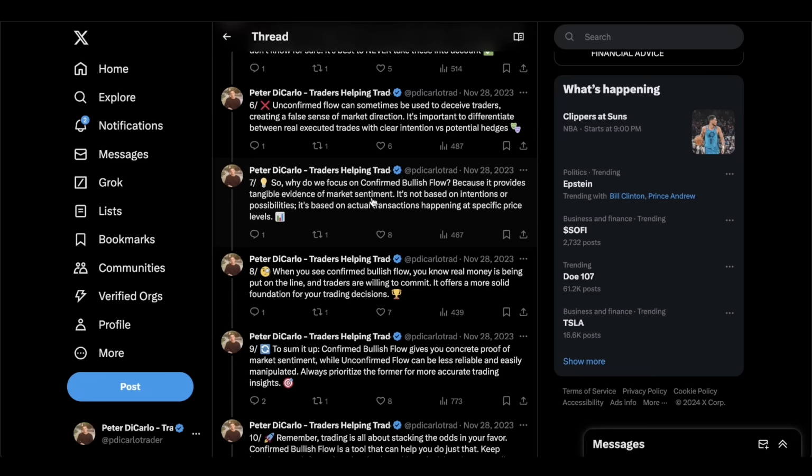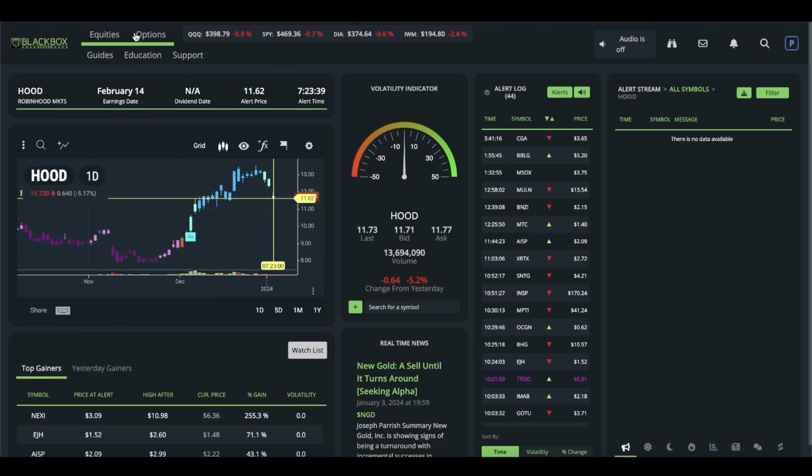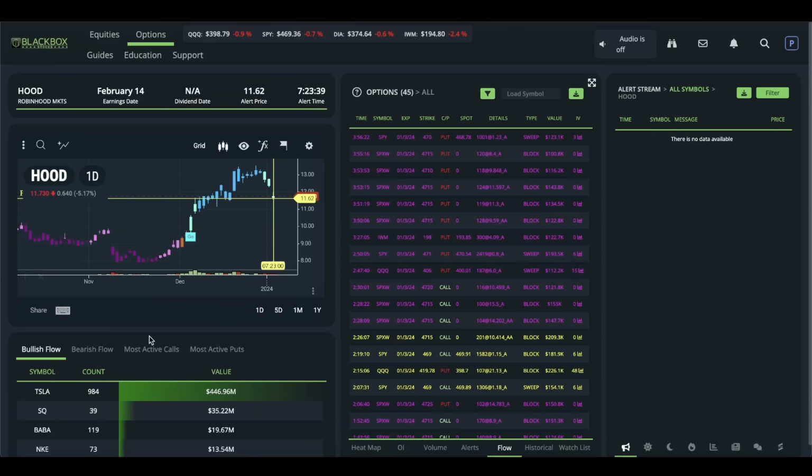So let's just say that we saw $200 million worth of flow on Tesla. We can just go over to Black Box Stocks, and if I go to the options tab, we can actually look at all of the calls for the day. You can see here $28 million, and you can actually see this bullish flow closed at $446 million, nearly double the $200 million that I posted about earlier.